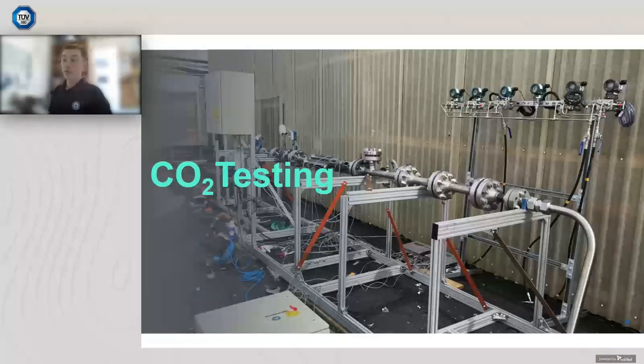Once this testing in East Kilbride was complete, we packed everything up and took it out to IFE in Norway to complete the testing in liquid and dense phase CO2. The test setup at IFE is on screen here. You can see the orifice meters and then the other meters downstream of that, and the Coriolis, which I'm reporting on, is just out of shot.